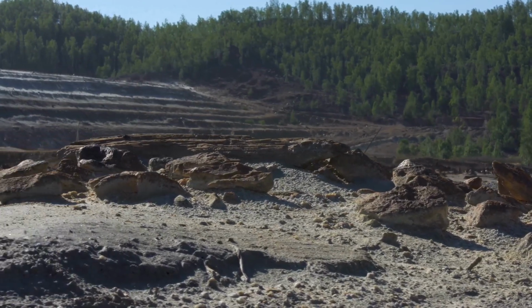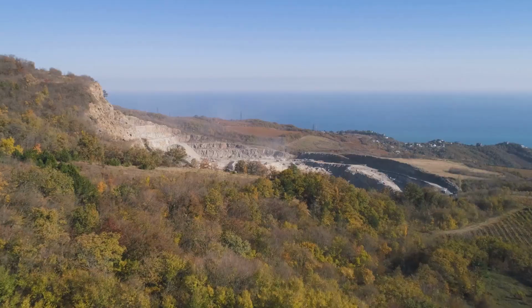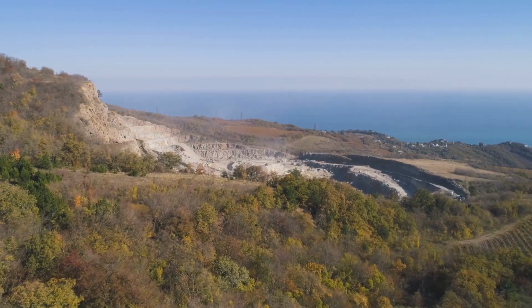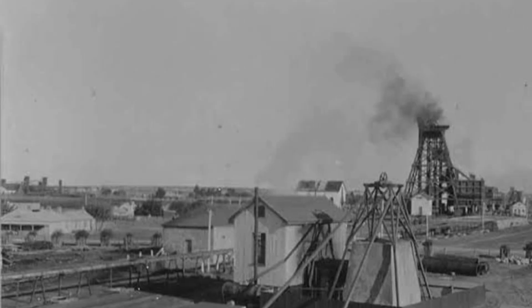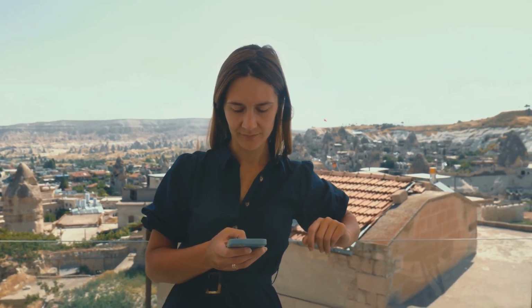And speaking of mine shafts, Kadina has got them in spades. This town was built on copper, and the legacy of that industry is everywhere you look. So, if you're a history buff, or even if you just appreciate a good story, then make sure you add Kadina to your South Australian bucket list.